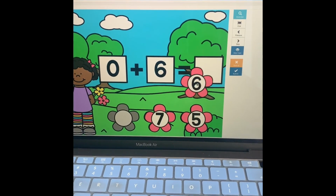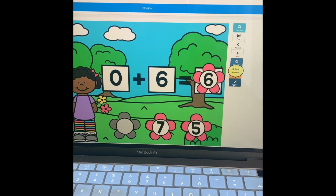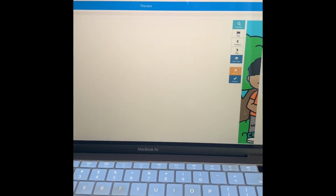So what you would do on this one is you would pick the flower and then you drag it to the box. And then you would hit submit answer. Ta-da! And then it would bring you to the next problem. So like I said, there are 60 something of those. I know that's a lot. You don't have to do them all today.